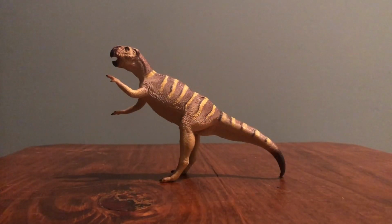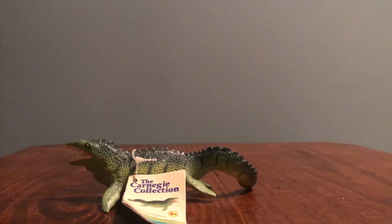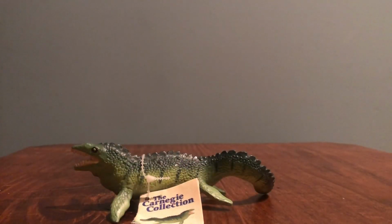And then next up we have the probably worst figure, to be completely honest, in the whole Carnegie Collection line, being the Carnegie Collection Mosasaurus. It's just a super outdated, inaccurate figure, and for the time, I believe it's even pretty inaccurate. I mean, this is a 1991 model. I believe we were pretty far from this idea of Mosasaurus even by that time.